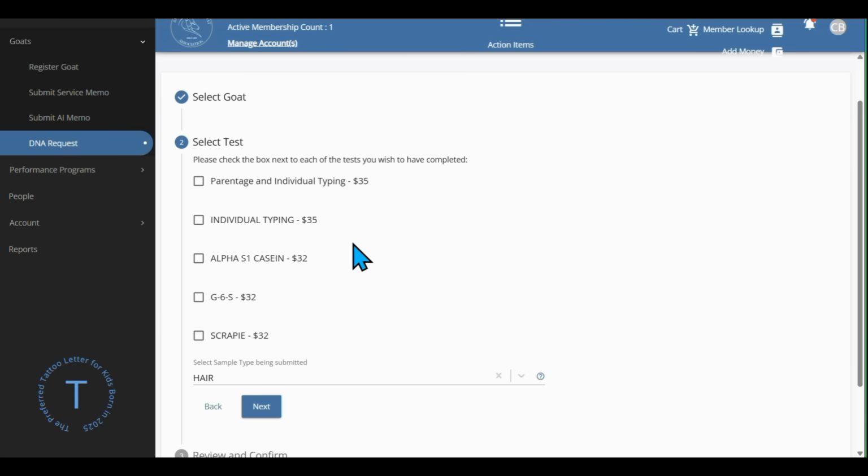For ADGA's mandatory buck rule, we are going to select parentage and individual typing. We are not going to select individual typing alone, and the reason being, if you select parentage and individual typing, this is going to allow any current or future sire and dam results to be included. So it's important. This is the one you're going to want to select.